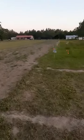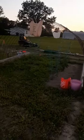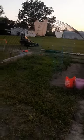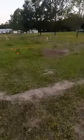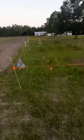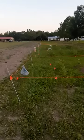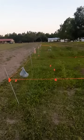My wife's got 51 tomato plants. This is the only hoop that we've created so far. We wanted to do more. Things aren't going well. As you see, there's more weeds than plants. We planted in April, and all the rain we had in April, I think, washed all the seeds away.